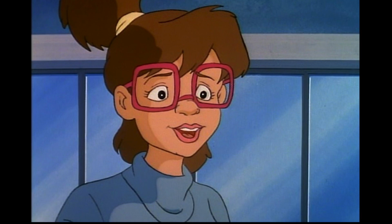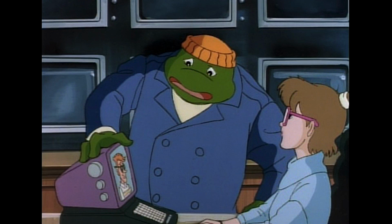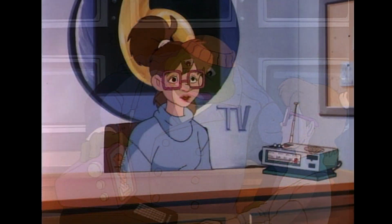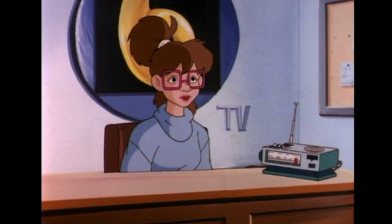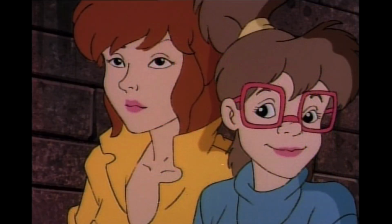Up next is Irma. Now, Irma is one of the secretaries, or is Burns's personal secretary. I don't know. Sometimes she sits in his office, and then other times she sits in the main reception area. So I'm not really sure exactly what her full title is. She's a little goofy and really klutzy, but she's also got a lot of charisma, which makes her one of the show's best sources of comedy.